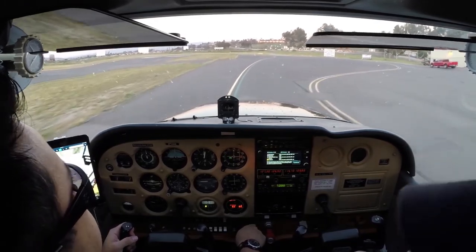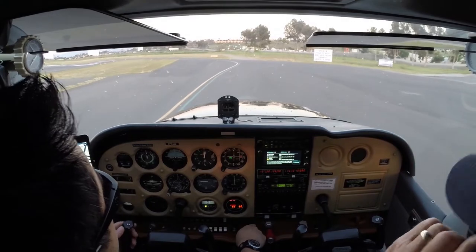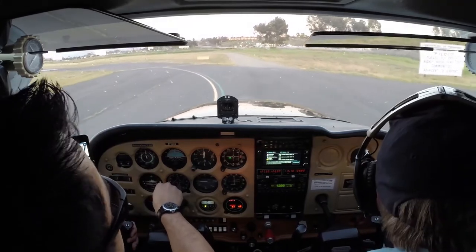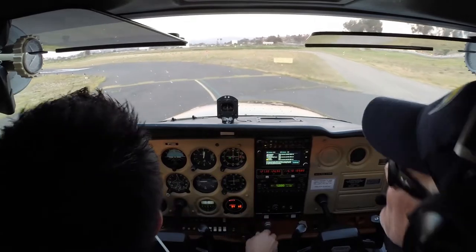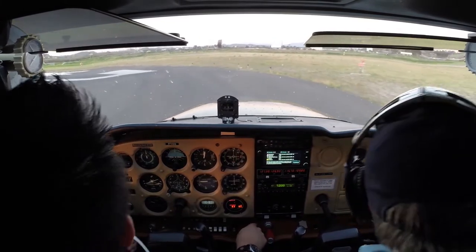Good. You should be in the air before I get there. Yeah, we don't need a run-up. We just need to check for traffic, and we get a right pattern, so it'll be on your side. Clear. Oceanside traffic, black and white Cessna is taking the active 24 for a straight out departure, Oceanside. Clear.